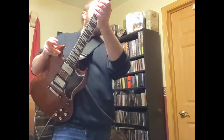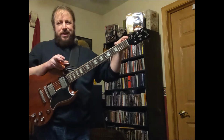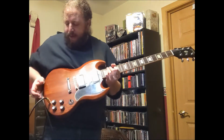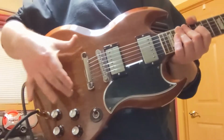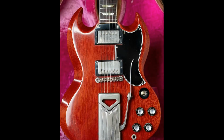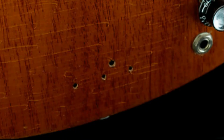You can see the holes where it was like on Dickey's, when they replaced the original tuners and put these on. Also very common whenever you see those replaced like that. I know on the original one, because it was a 1961, they would have had the vibrato on here that came on a lot of the '61 SGs. And on the '75 Dickey signature, you could see they replicated the holes where the vibrato piece would have been. This doesn't have that.